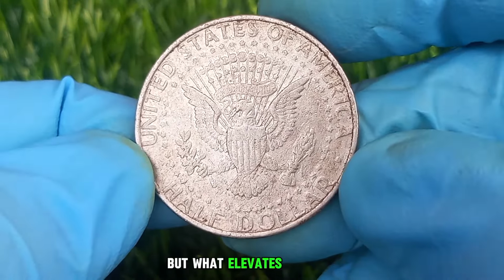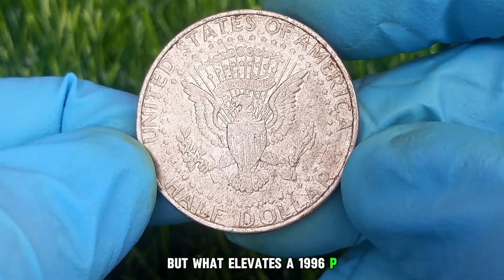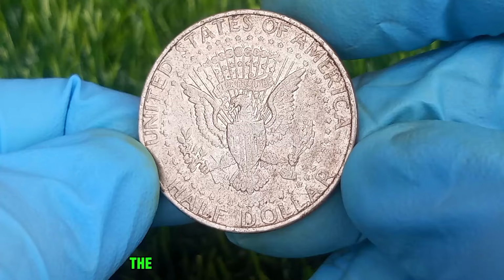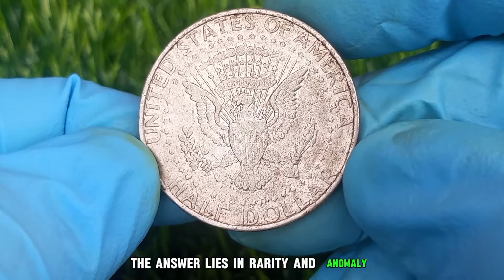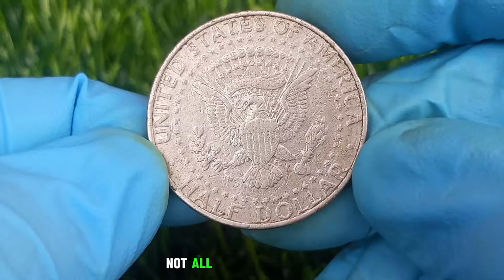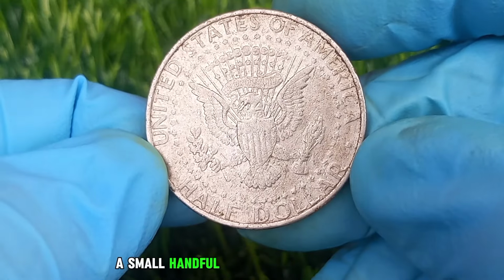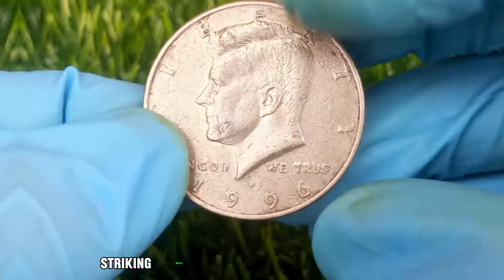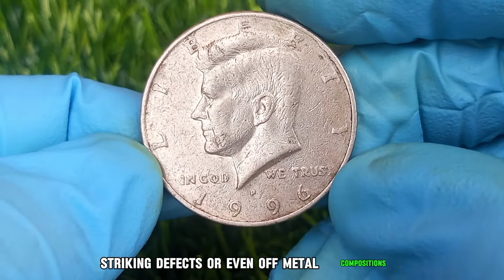But what elevates a 1996 P Kennedy half dollar from pocket change to millionaire-making magic? The answer lies in rarity and anomaly. While over 24 million of these coins were minted, not all were created equal. A small handful left the Philadelphia Mint with unintentional die errors, striking defects, or even off-metal compositions.